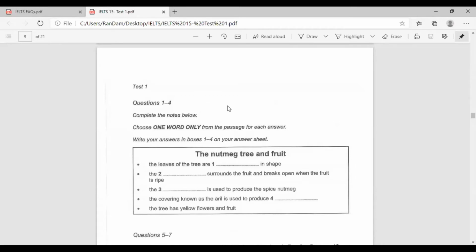So you can do any rough work in the reading paper. Examiners will not check these papers. They check only your answer sheets. So transferring should be done very carefully.